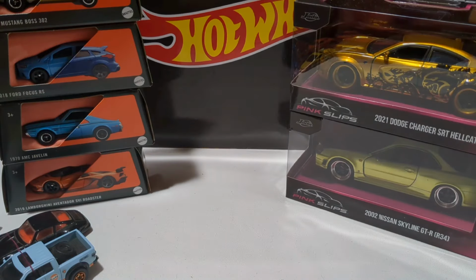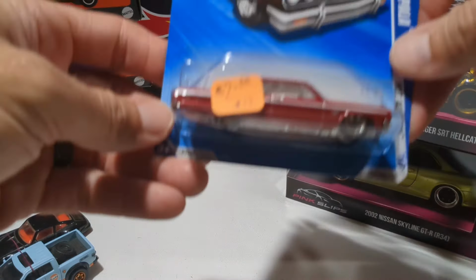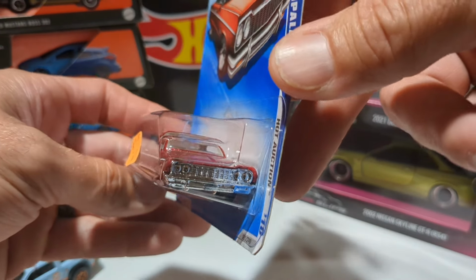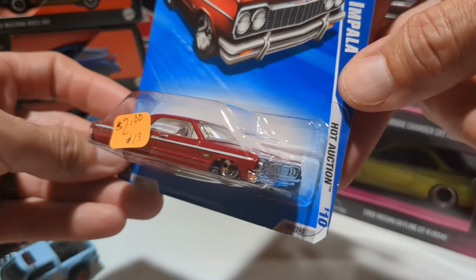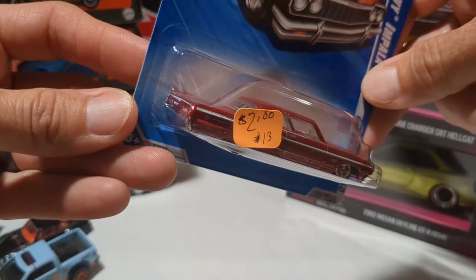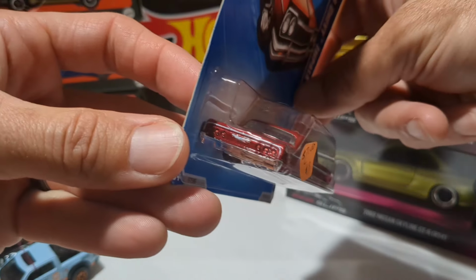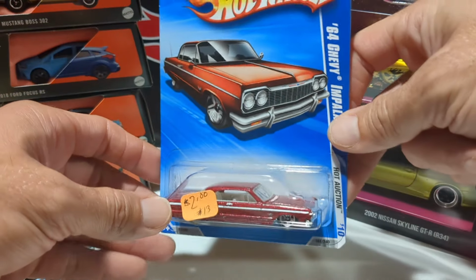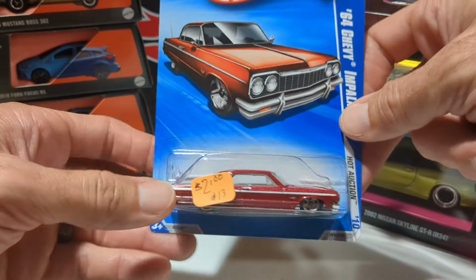And last but not least, we have this '64 Chevy Impala. Check this thing out. What a great casting. The stance, the paint, the interior. Man, this is a sharp ride. Super stoked to get that.